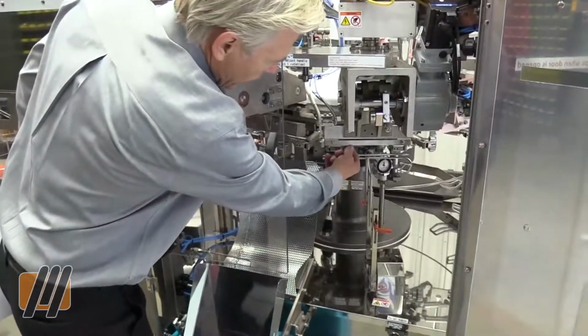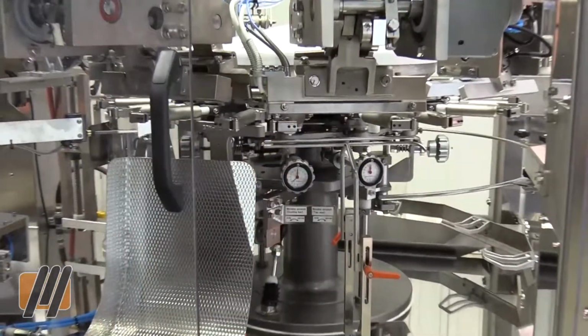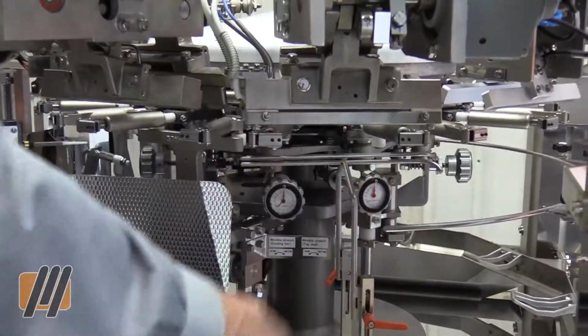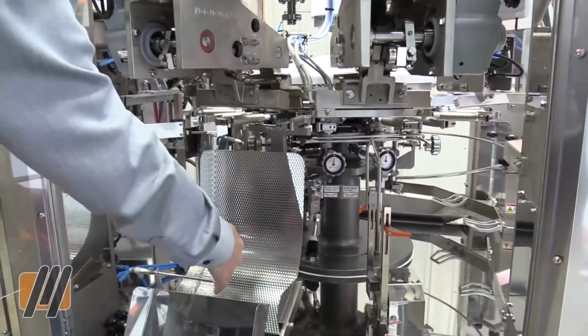And also underneath the seal bar here is a zipper closer, so you can actually close the zipper of the pouch as you're sealing the bag. So again, this is heat, and then we do cooling to set the seal, and then we drop it off.